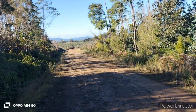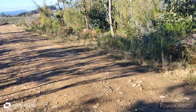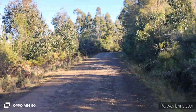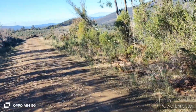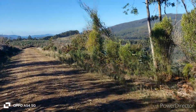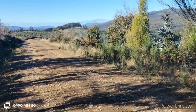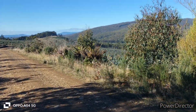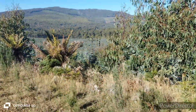Now we're back into a bit more clear fell where they've done more logging. Not too sure why that bit that I just walked through has been left. Sometimes they leave them for habitat. You've got to have a certain amount of habitat for animals, obviously. Eagles' nests, things like that. They'll quite often leave stands of trees. In some areas, when you look out across logged areas, you can see them.